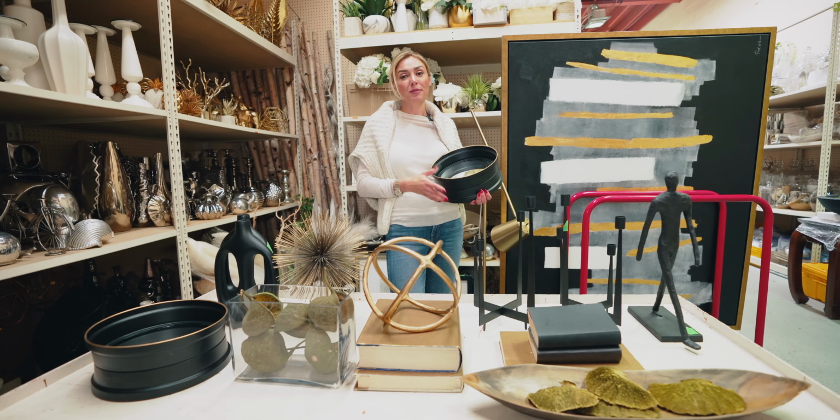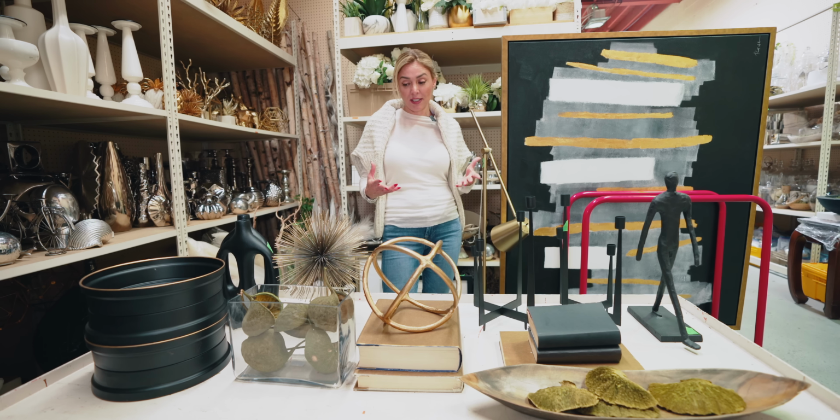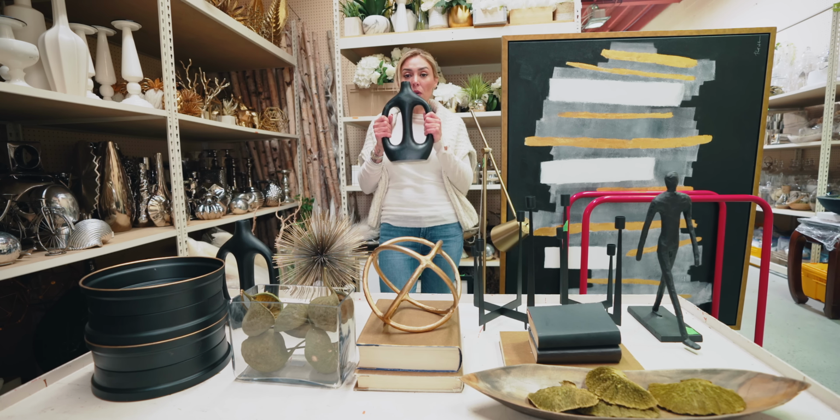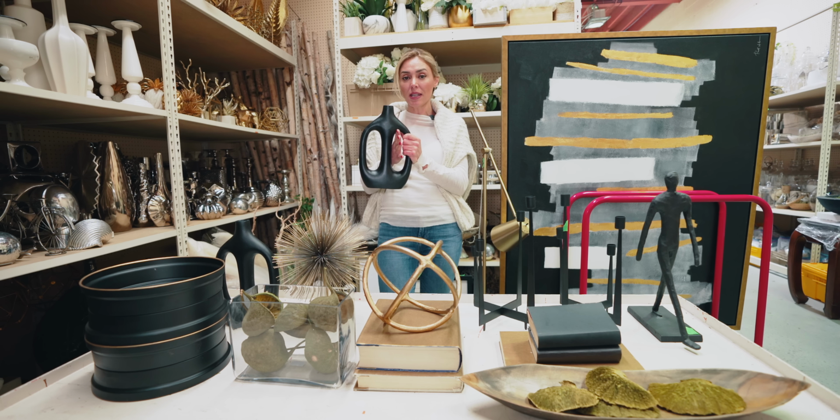industrial look as well. So now I have a few more shelves that I need to fill up. I picked these black pieces and I'm going to put one of these in each shelf. I don't need to add pieces with it because it still has height. It's pretty substantial, but I like how it's kind of see-through.